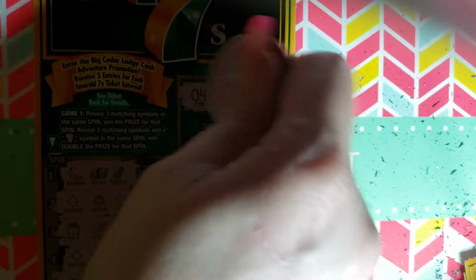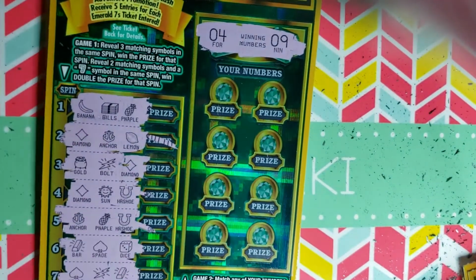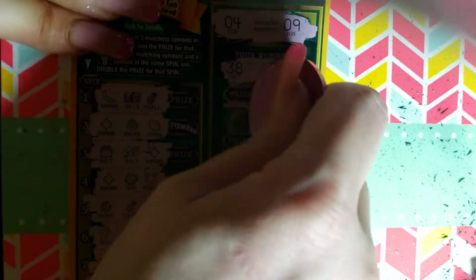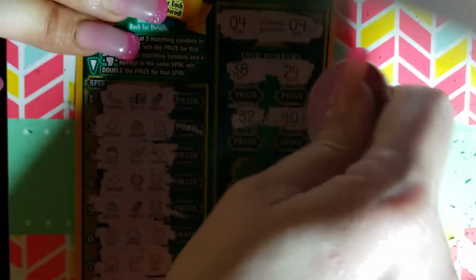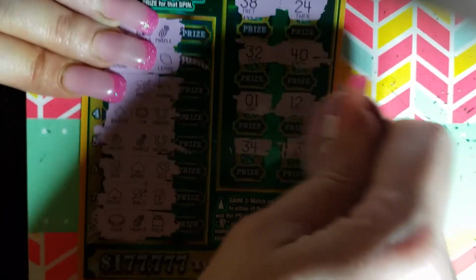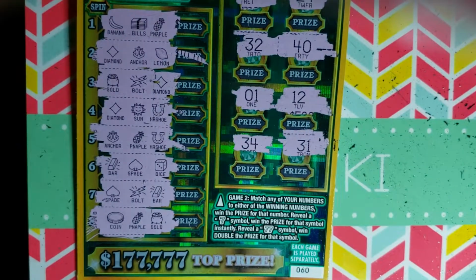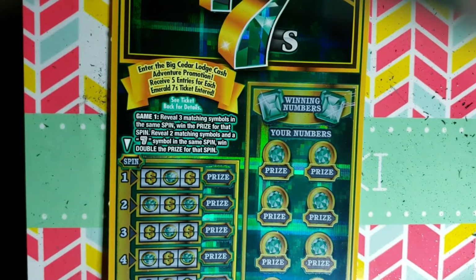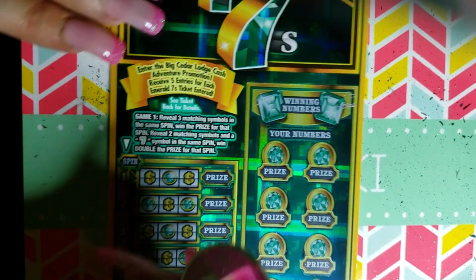4 and a 9. Let's see. 4 and a 9. Come on. Now the chances are super low to get another win. But I already said that and we did it already. So, all right. Nothing on that ticket. That's okay. We have still got 2 tickets left, everybody.